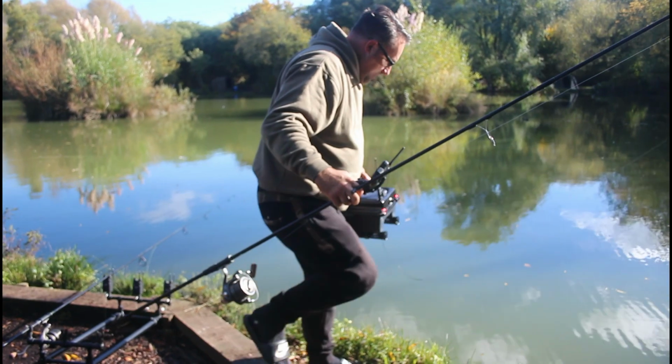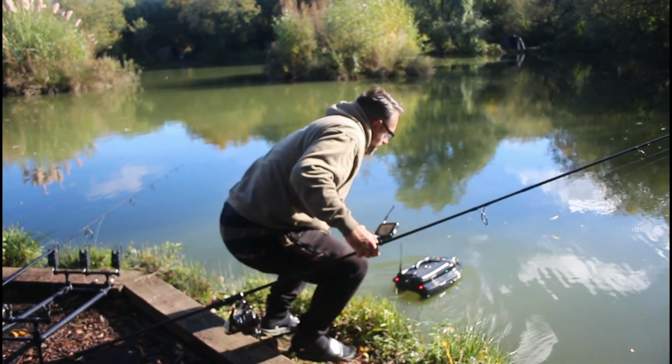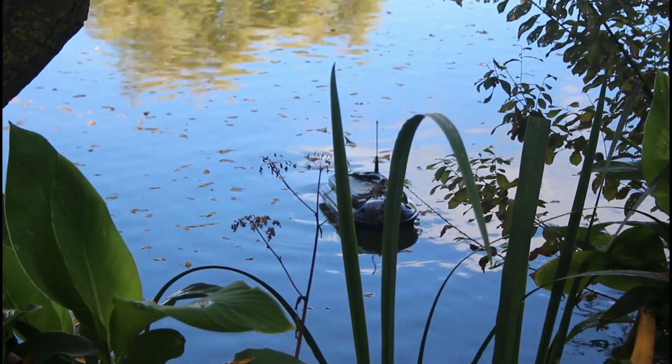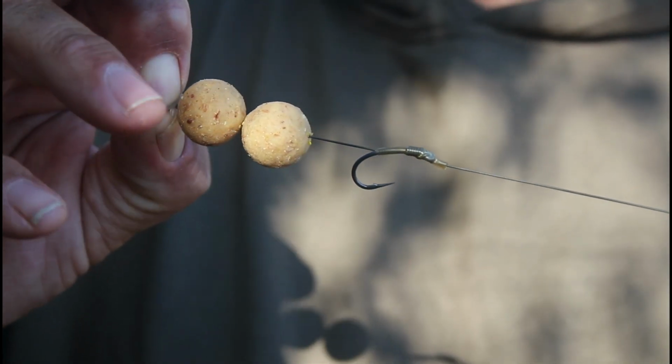The right hand rod, this is down in a little quiet bay. It's got a little fountain that trickles into the corner, so plenty of oxygen coming in, and it's known for big fish in this bay. And that one's on a double 18mm Ulnar. Doesn't sound much for an autumn or a winter sort of bait. This time of year you normally use a double 18, but I'm going to give it a go. Bigger baits, bigger fish, we'll see what happens with that.